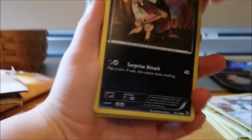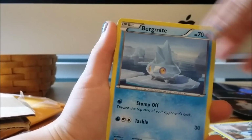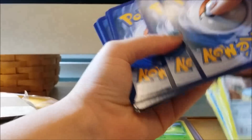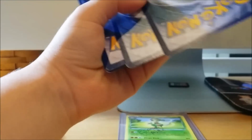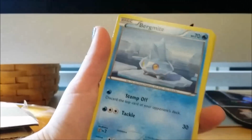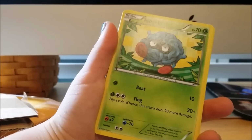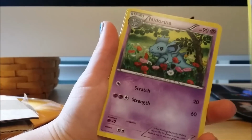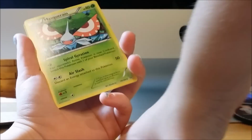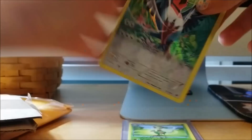I have to throw the cards down. So next we got Espeon Alex. Three. Bergmite, Horsea, Tangela, Nidoran, Nidorina, Litwick, Musharna. Inkay reverse. Ooh, nice.